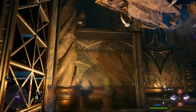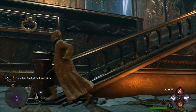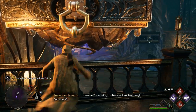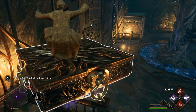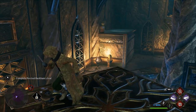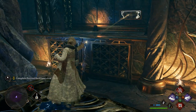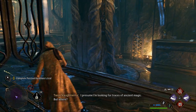This might be ingenious. I think this is the way he intended us to find this too. Or at least get to this. Hold up. Accio! I presume I'm looking for traces of ancient magic. This is a risk, but... Okay, now what if I... There's no way to get that, bro. But where? It's a puzzle. Hopefully I can backtrack and get it later.